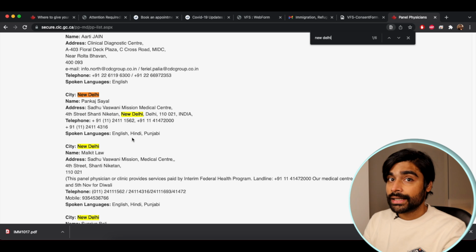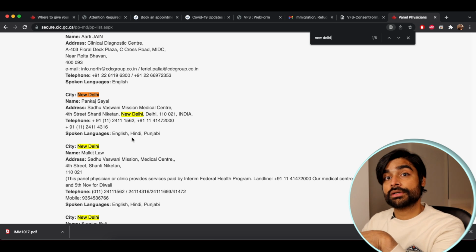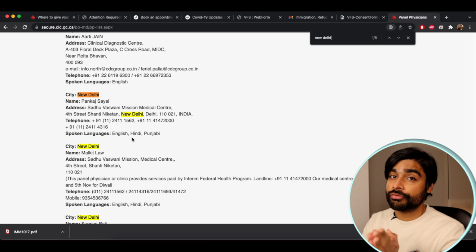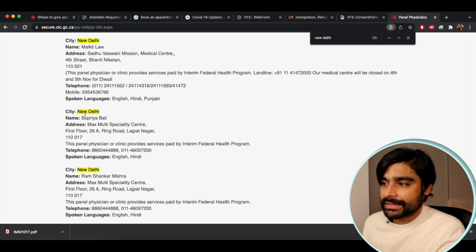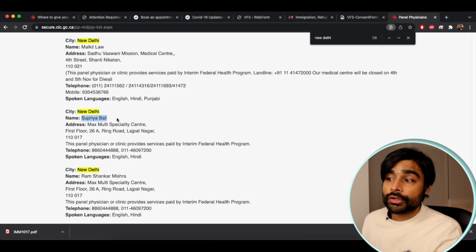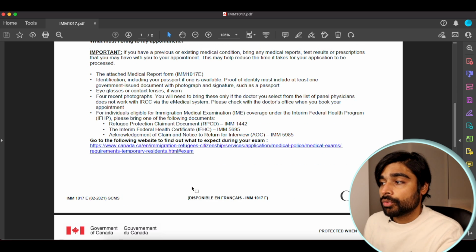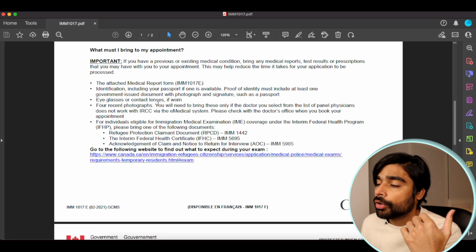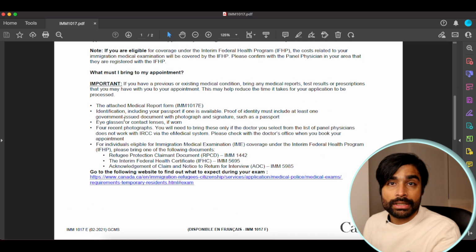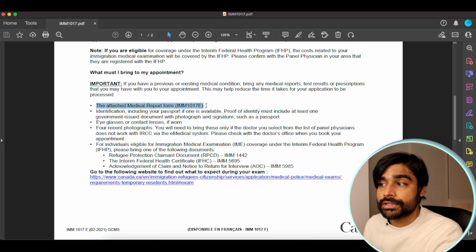Remember, only select panel physicians from this official website. You cannot hire or select the panel physician of your choosing. So let's say my wife selects Supriya Bali in New Delhi as her panel physician. What she'll have to do is she'll have to call the numbers listed here and book the appointment. So once you book the appointment from the call, then this form 1017, which is the medical request form, has instructions on what to take.